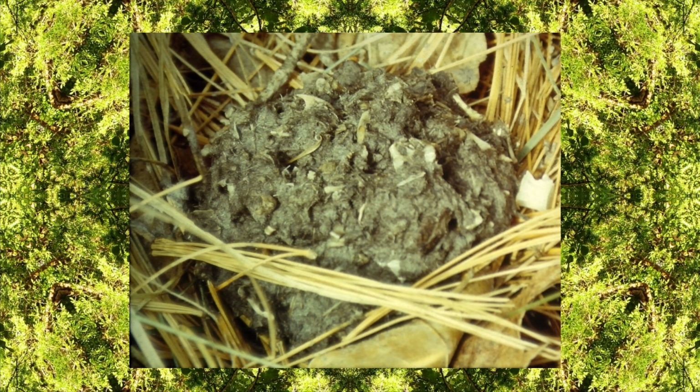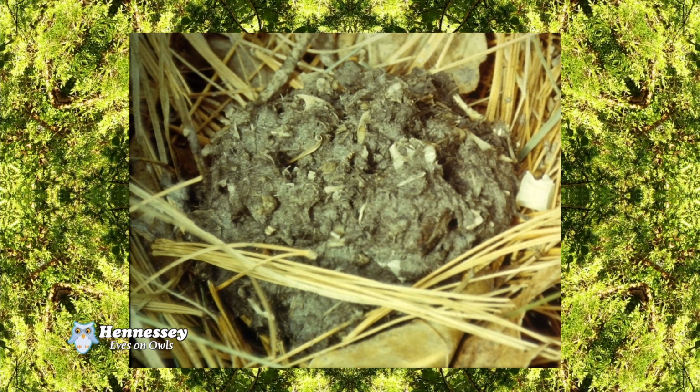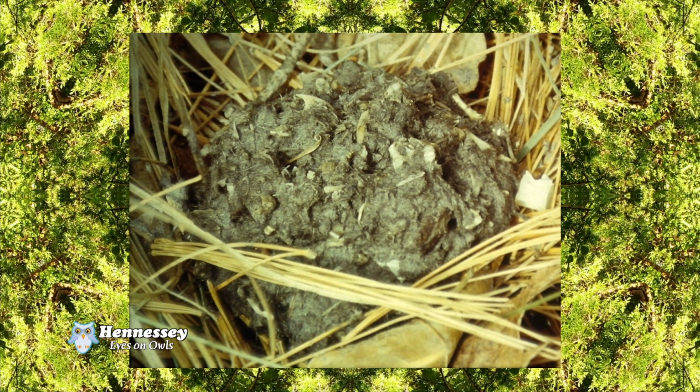So this pellet I found underneath a pine tree near my house. And I love this pellet. This is my favorite owl pellet that I've ever found. Here's why it's my favorite. I stared at this pellet for 5 minutes before I figured out what it was telling me. Over here, we have squirrel bones, which is interesting, but not unusual because owls eat a lot of squirrels.